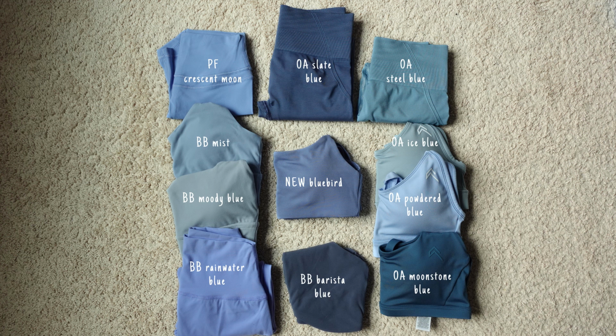Alrighty friends, that is going to be it from me. One thing that I forgot to do at the beginning is color comparisons. So with that being said, here are color comparisons for Miss Bluebird. Again, it's very much like a slate blue, so I feel like it would go so well with other grays and muted blues as well. I mean, there's so much that can go with this colorway.